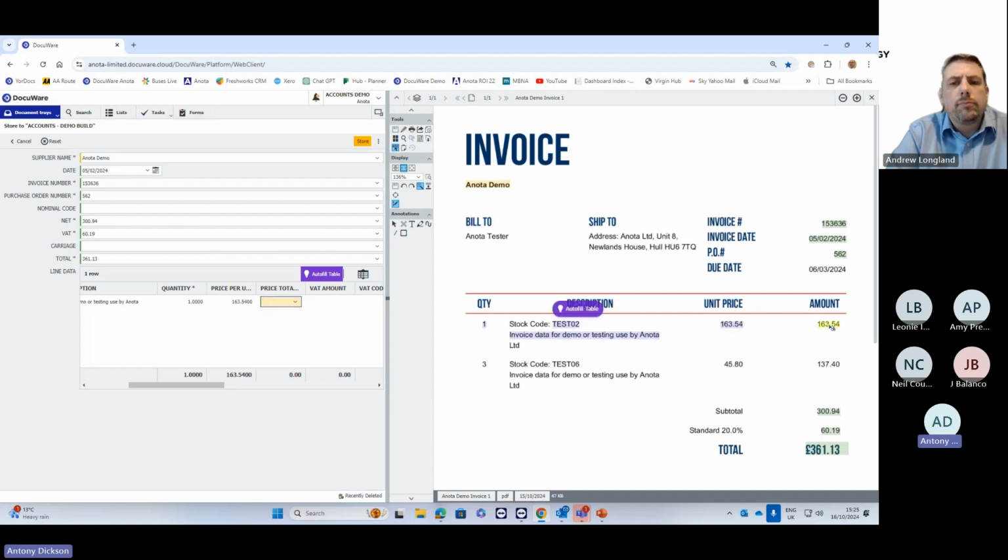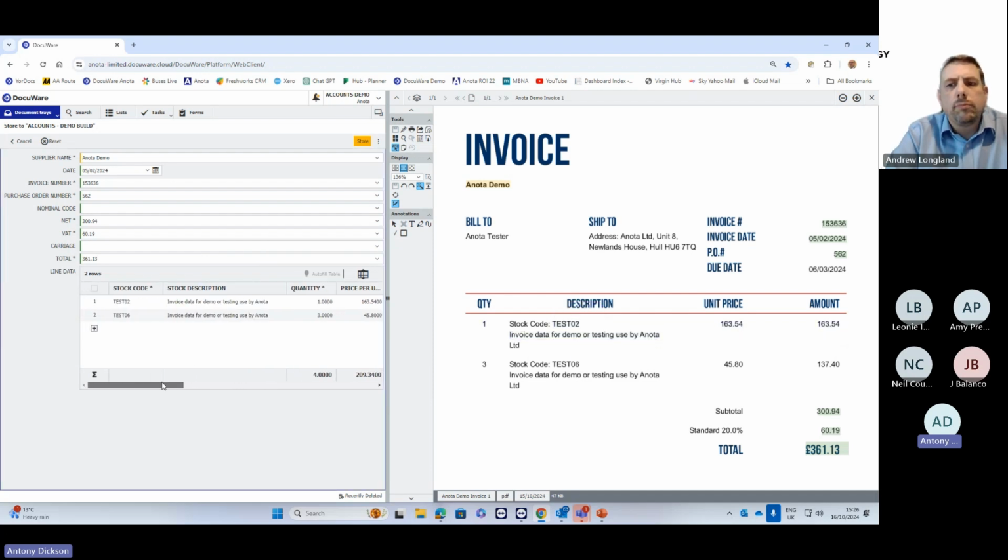Price per unit and the amount. And then we've got a clever little button that will actually autofill all the other lines. So if you've got an invoice with 10 lines on it, you don't want to follow that process of having to train each line. So we just autofill that, and it's copied all the information across. And you'll see that at the bottom we also have totals as well. So it's telling us that we've got 4 items, which is your 1 plus your 3, etc.